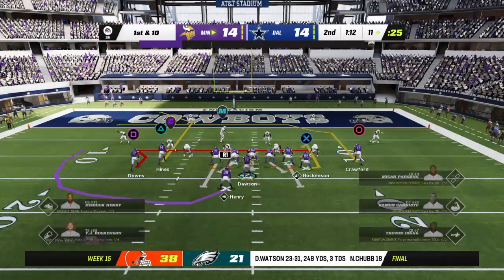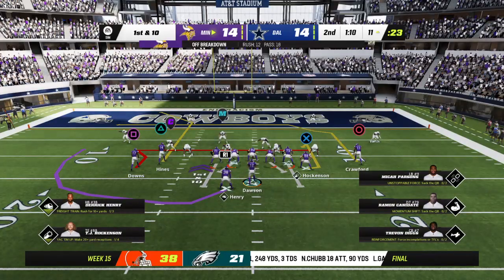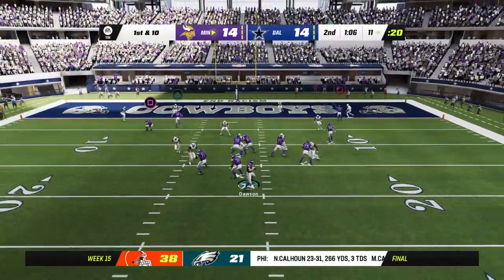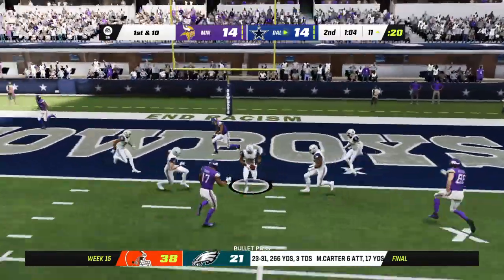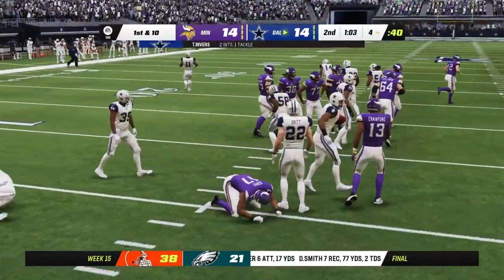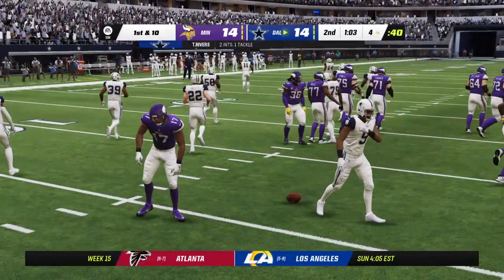1st and 10. They'll look to throw again. And for the 3rd time here in this half, it's intercepted. And the Cowboys are going to take possession here.